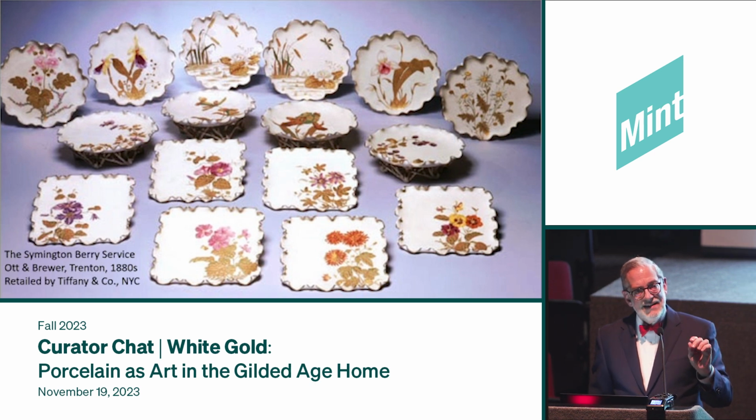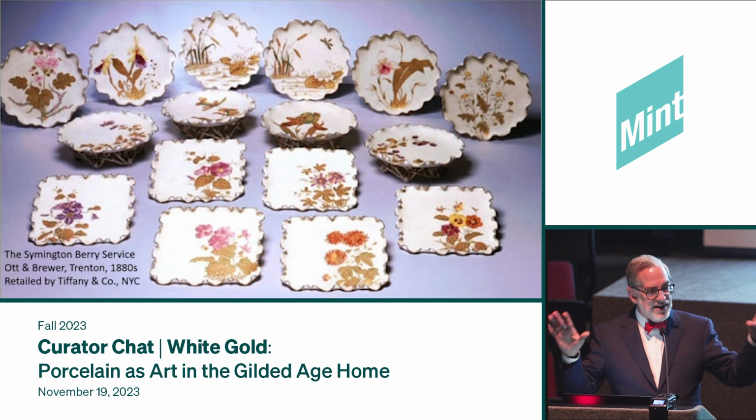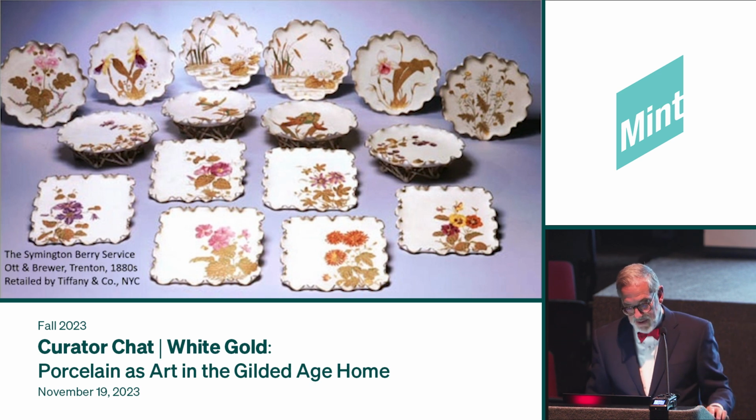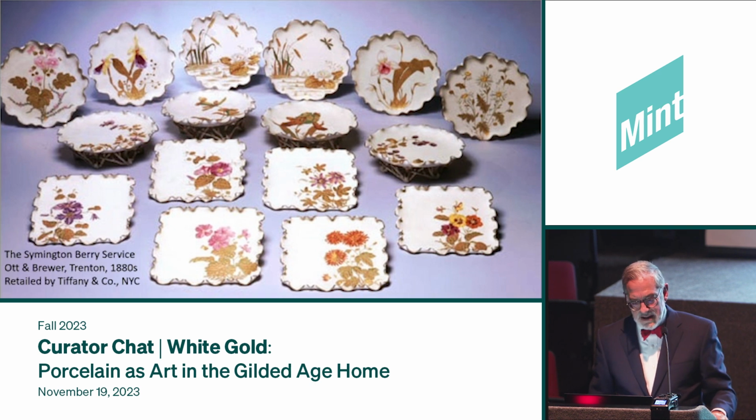It represents the idea that you could pretend you could buy dishes and justify buying them because you were going to use them, and then not use them because they were so expensive and they had more status on your sideboard than they did on your table. And I'm just guessing. There's no chips. They're really in amazing condition.